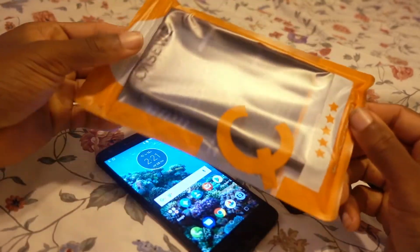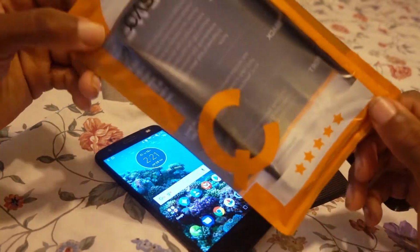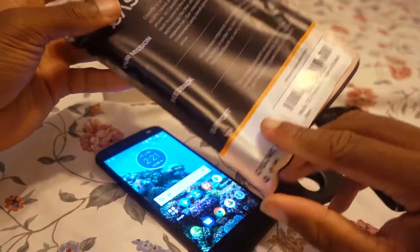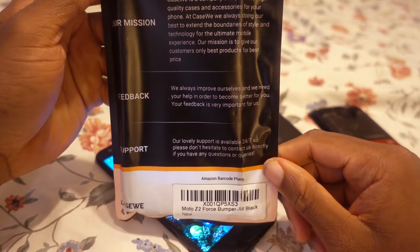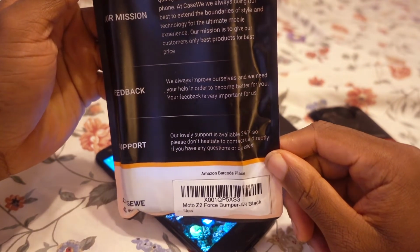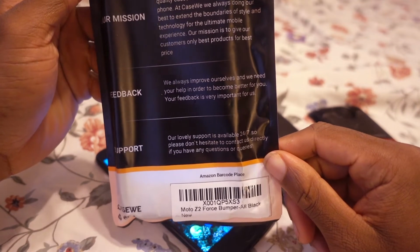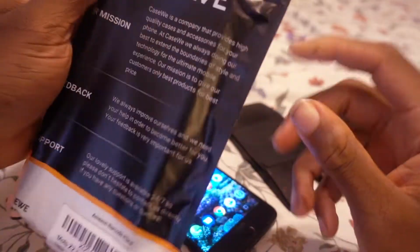For the first Moto Z, it's kind of hard getting a bumper case, unless from Verizon. But we're going to check out this one by Casewe. I don't know how you really pronounce that, but this is their mission: they provide high quality cases and accessories for your phone. They are always doing their best to extend the boundaries of style and technology for the ultimate mobile experience, to give customers the best product for the best price. So let's see what we got here.